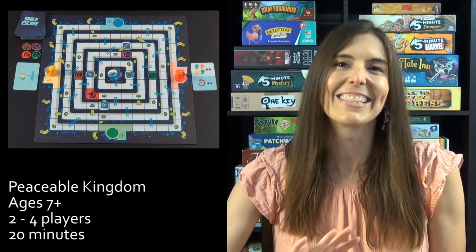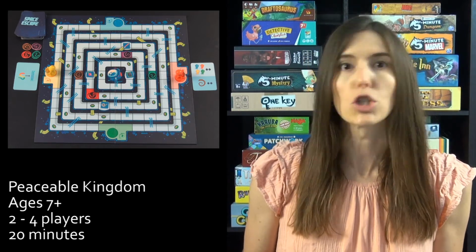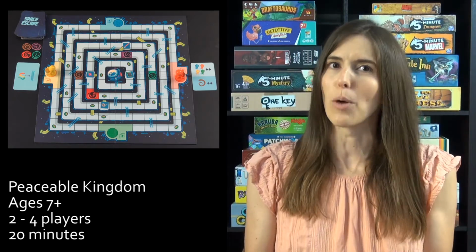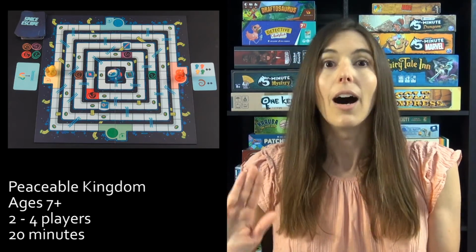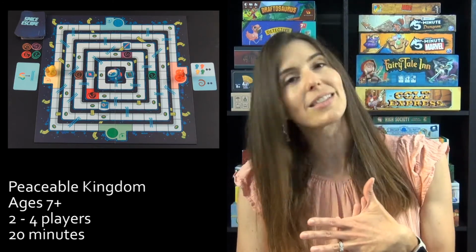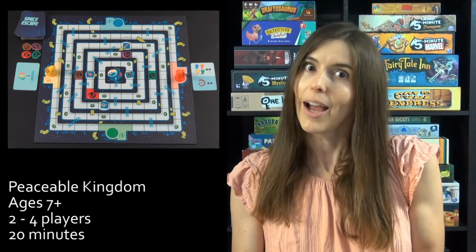So it feels like a strategic version of Chutes and Ladders, which I like. So it kind of feels familiar in some ways, but it's super fresh and new in a lot of other ways. People who play a lot of board games will appreciate this game. It is by the maker of Pandemic and Forbidden Island.